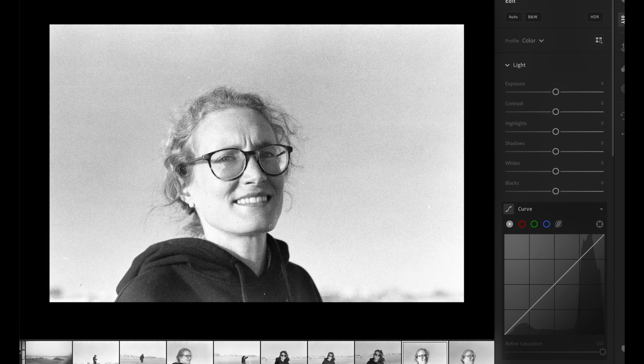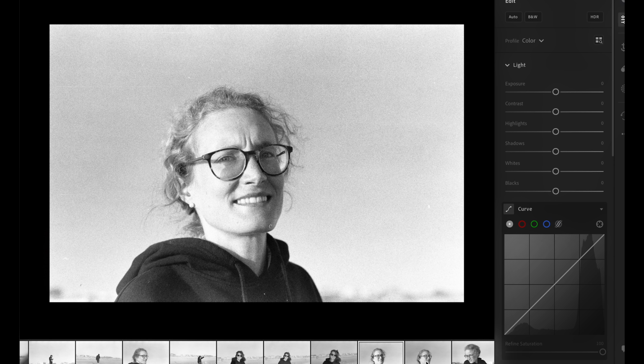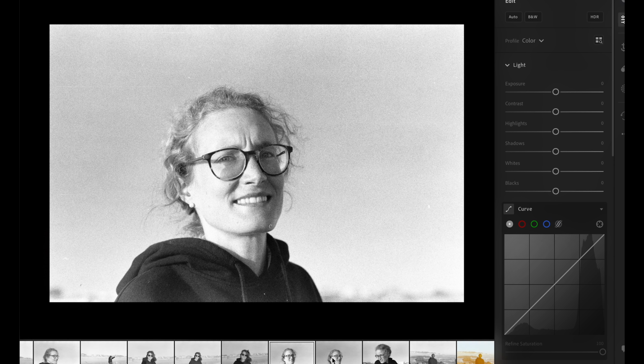Yeah, the grain, I'm pretty happy with these photos, even though quality-wise they're not great, but the grain and the lack of contrast and the dullness of these photos actually makes for a beautiful characteristic in the photos. Look, you can see some dust as well here, which I probably just didn't blow the film properly.